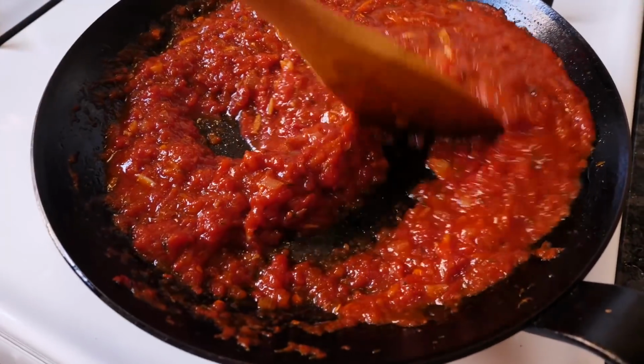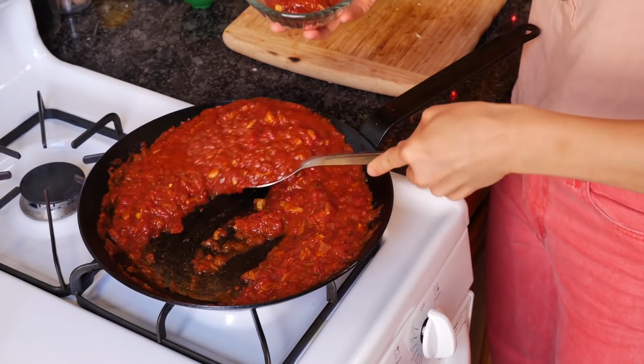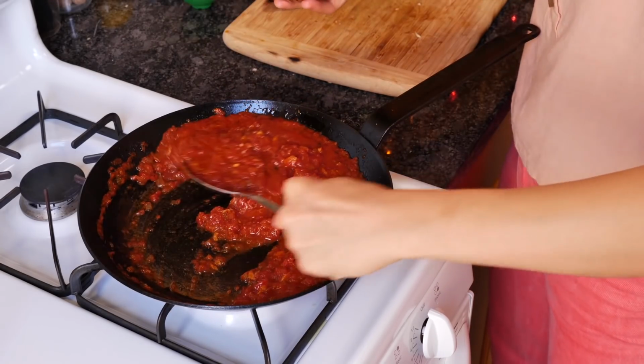Give it a stir until it's nice and combined, and once that marinara is mostly warmed through, take out 2/3 of it and leave 1/3 in the pan. Smooth that remaining marinara in the pan into a smooth, even layer, and then we're gonna start stuffing our shells.